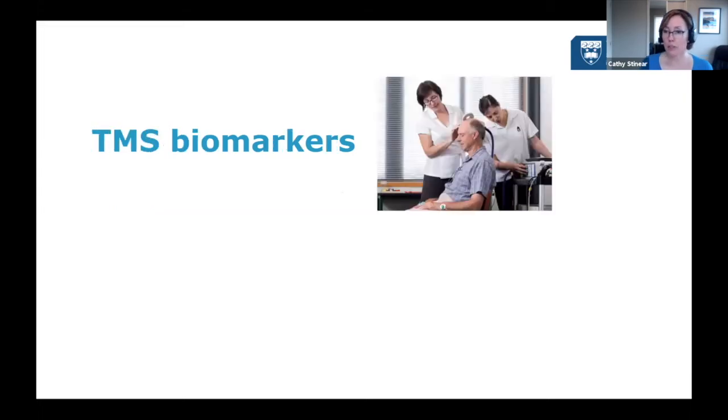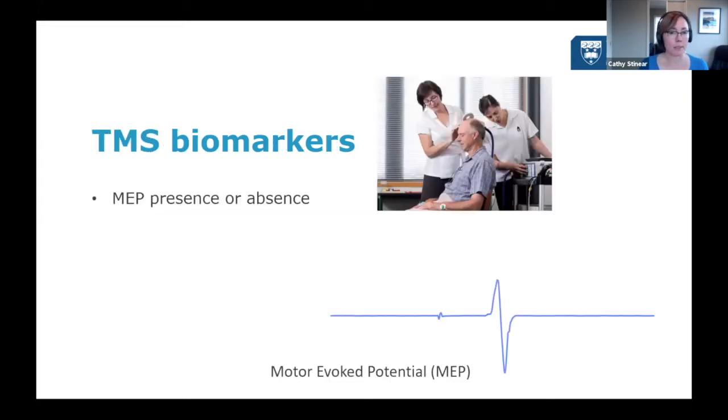So let's just turn our attention a little bit to TMS biomarkers. The easiest one, the most straightforward one, is just whether or not you can elicit a motor evoked potential in specific muscles of the paretic limb. So the presence or absence of a motor evoked potential simply tells us whether or not the descending motor pathways are functional or not early after stroke or at the time of testing. So presence or absence is the simplest type of TMS biomarker.